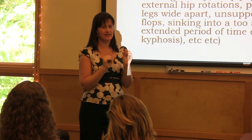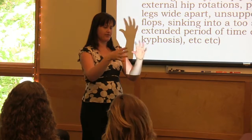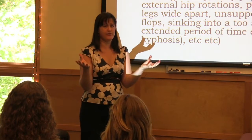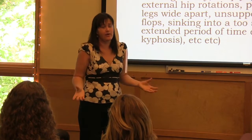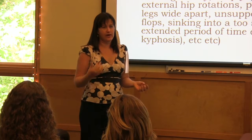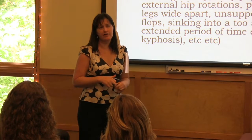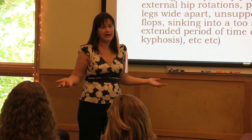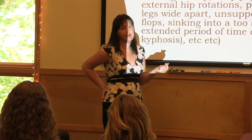And that's the key. We need to have the balance on every level, right? So if we're moving too much, fine. Let's move too much, but let's move too much all equally in every joint, because then we won't have pain. What causes pain is the imbalance. That's why you can have lots of women at the end of pregnancy with no pain. They just don't have an imbalance.